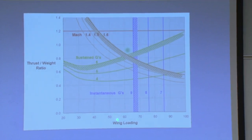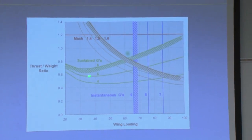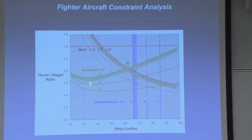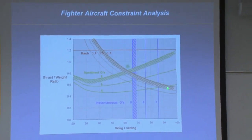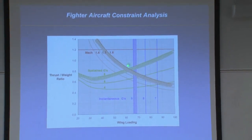So here's wing loading and thrust to weight ratio again. Here's sustained G. So to get a small, cheap, affordable engine, you want a very big wing. But to go very fast, you want a very small wing to get a small engine. So the compromise is somewhere around here, which is not enough thrust to reach the 1.2 criteria that you would like to get a VTOL airplane.